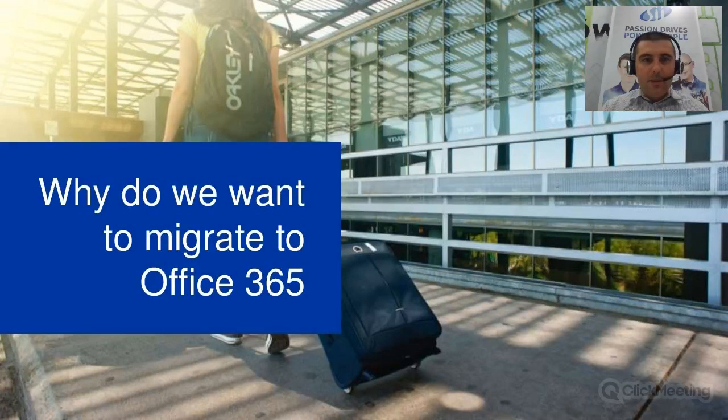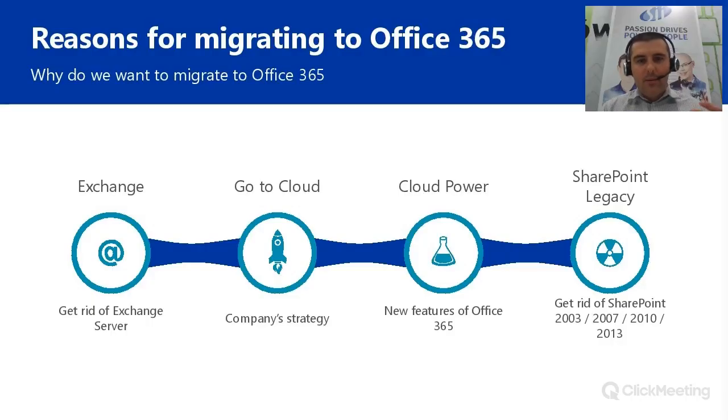And the reason behind it is, when you think about that, you will see that there are a few elements that maybe not force but push companies to do that. And you can see that they are very technical. So companies very strongly focus on technology when they're thinking about moving to Office 365.